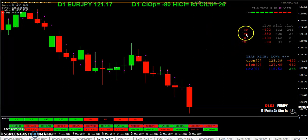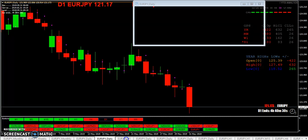For the month, for the year, for the week, and for the day, euro yen is negative. Now, once again, it opened below the previous day's midpoint. Tried, made a little attempt going up. Not much of an attempt. About 4 pips, and then 3 or 4 pips, and then it went south. So once again, just using that midpoint as a bias, you can see what happens.